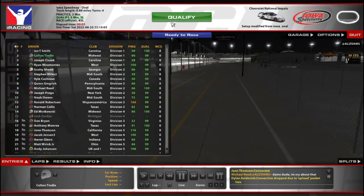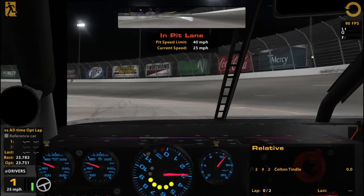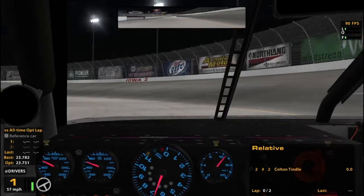Hello and welcome to Iowa Speedway here in the ARCA car. We are running out to practice here real quick because track position is going to be very important, I think.